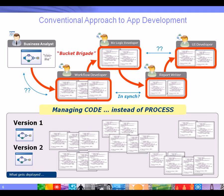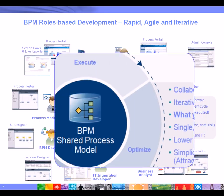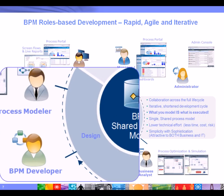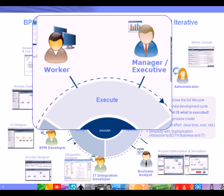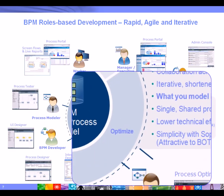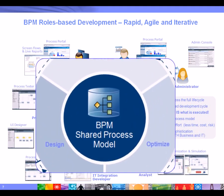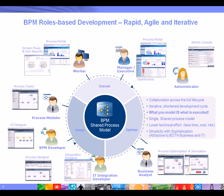And so with business process management, we have a more roles-based approach that results in a more rapid, agile, and iterative way of doing things. We use a single shared process model, and all of the participants across design time, the analysts, the developers, the participants at runtime, and the analysts when we analyze and optimize the process in a continuous process improvement fashion are using a single version of the truth, a single shared process model.